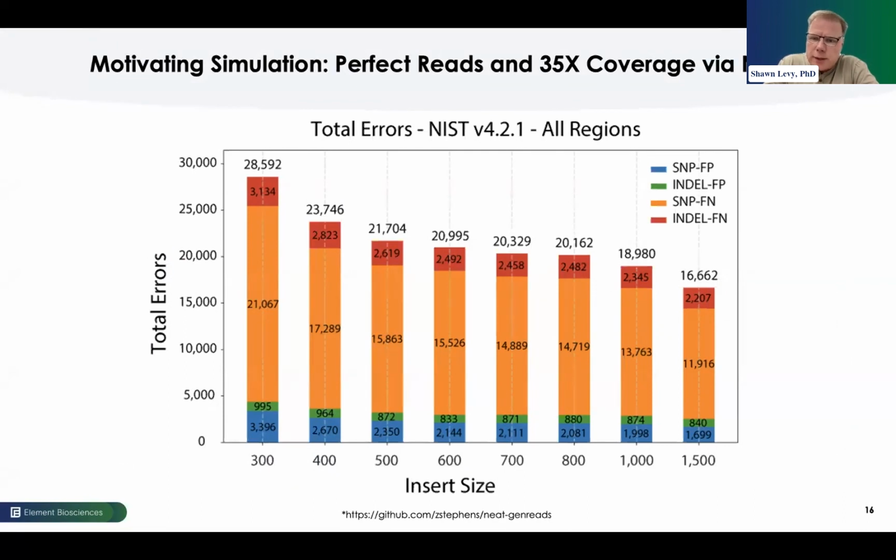So all the variants are the same, all the samples are the same, all the data is the same. The only variance now is we change the insert size during the simulation, and you can see the effect on error. Starting with 300 base pair, and this is all paired end runs, and then increasing to a 1,500 base pair insert, you can almost cut the amount of total error in the system by about half, with the greatest effect being a decrease in the SNP false negative rate. And you can see smaller effects in some of the other error classes as you see on the slide.